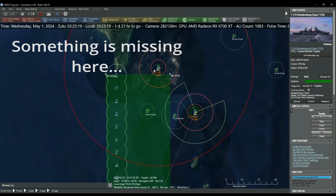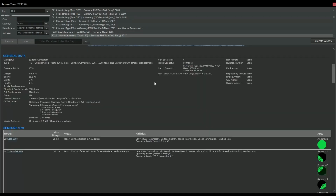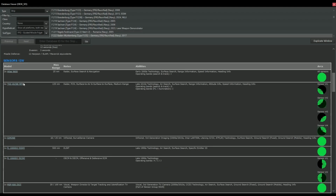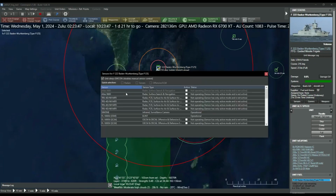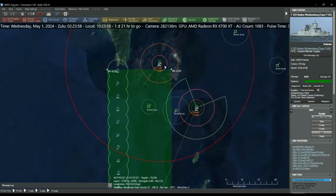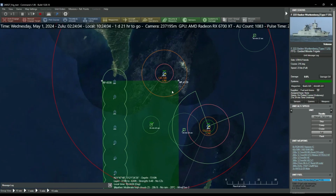So, is this thing not... So it looks like the Baden-Württemberg doesn't have... It doesn't seem to have passive sonar. Neither does it have any active, passive. Let me cross-check that real quick. Yeah, it looks like the Baden-Württemberg doesn't have sonar. I don't know what to say. That is just not good.